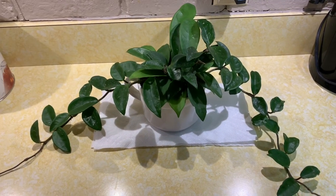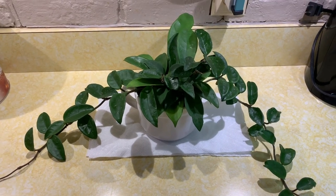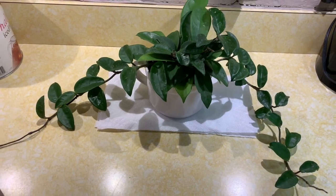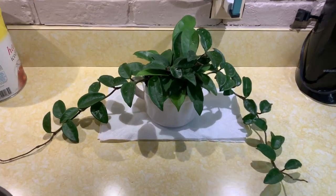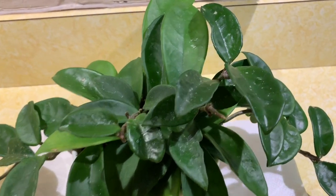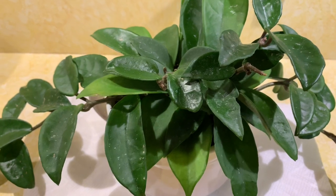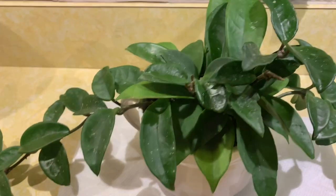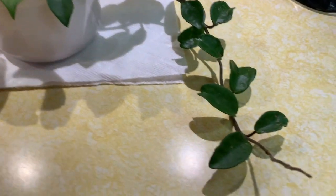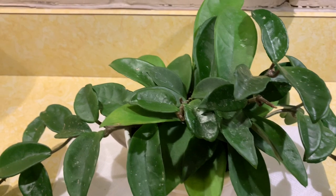Okay, so this is the plant that I purchased yesterday at Tioga Gardens. It's just a simple little Hoya Carnosa, green one. And when I got it home yesterday, I noticed that it looks like it has a little bit of damage on the leaves, maybe where a bug got at it or something. But I looked to see if it had anything and I didn't see anything on it, so I think we're good.